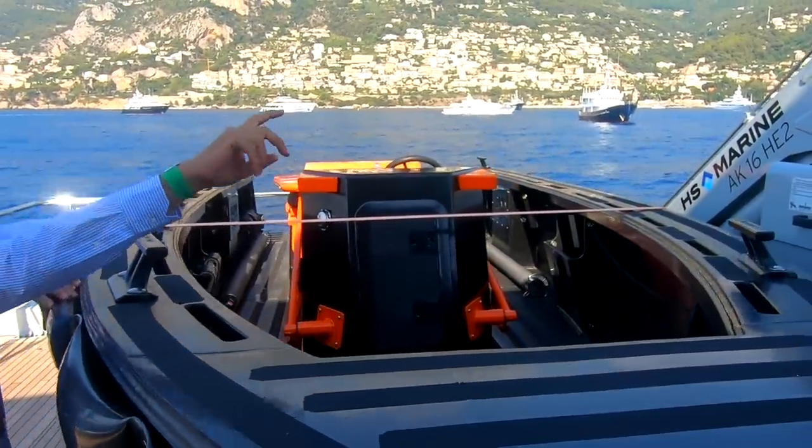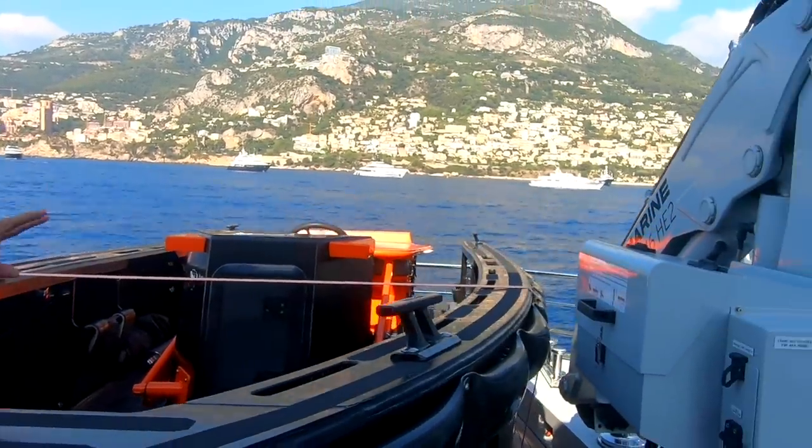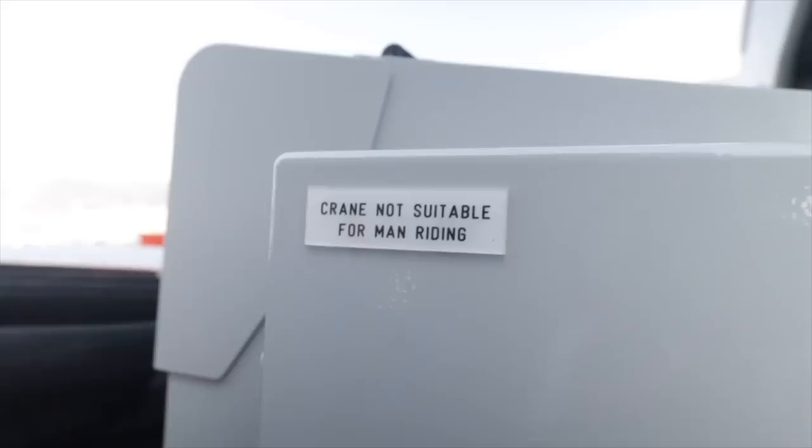The tender is operated at sea by this HS Marine crane with 2 tons capacity, and in a few minutes this tender can go to sea. It's a steel hull, crane not suitable for men riding.